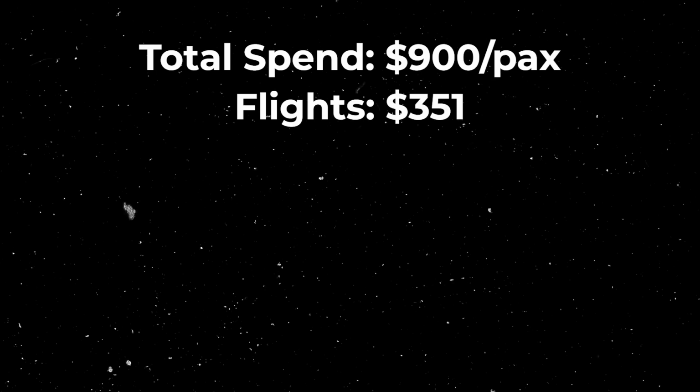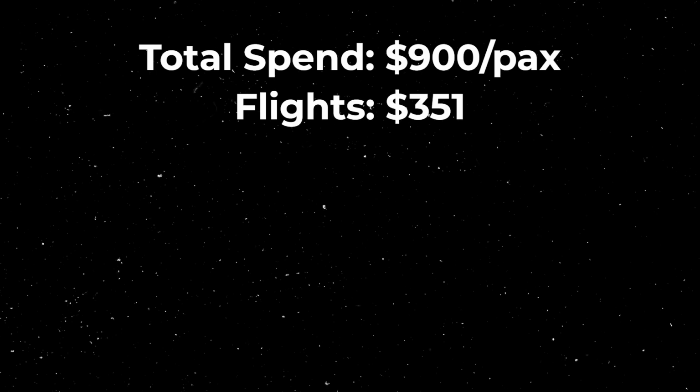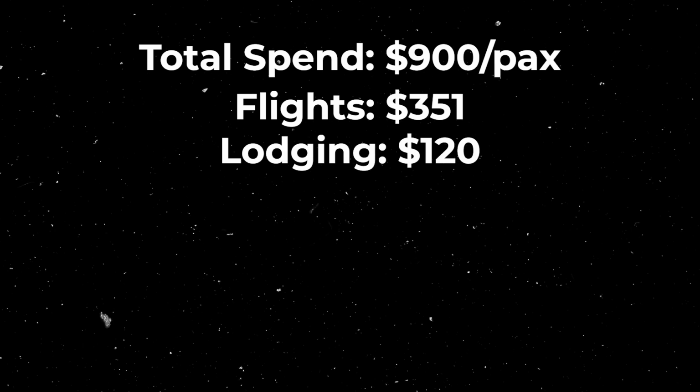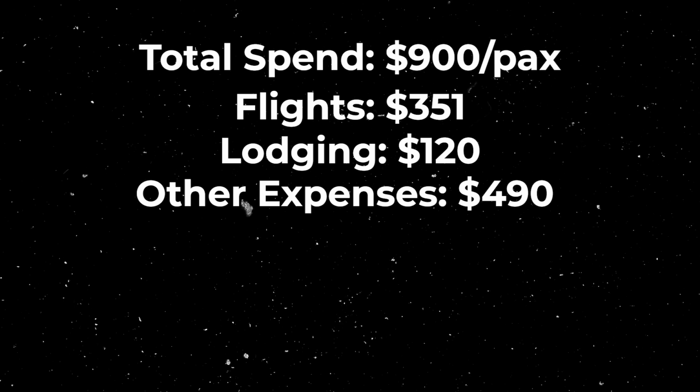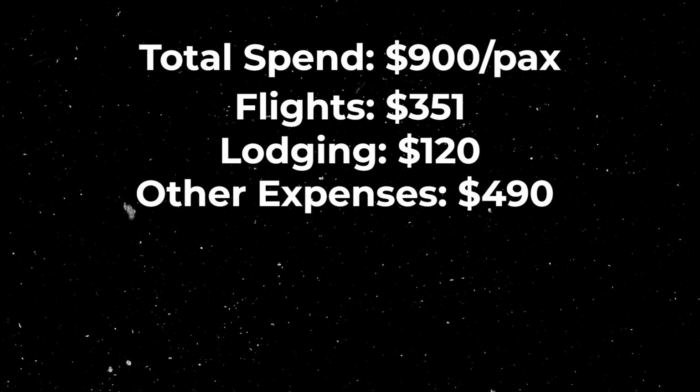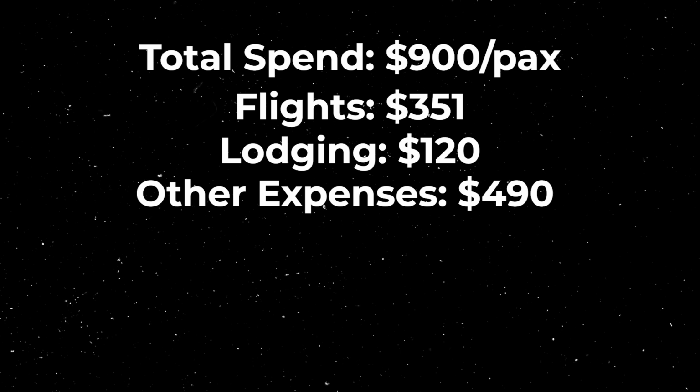For both of us as a couple, we spent about $900 each for this trip, and this included our flight, which is about $350, and Airbnb for both Da Nang and Hoi An, which is about $120 for 4 nights. The rest of the expenses include the food, the drinks, the transportation between the different cities, and the admissions to different attractions.